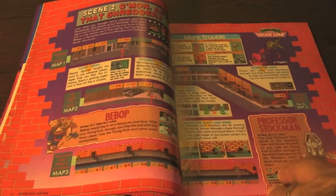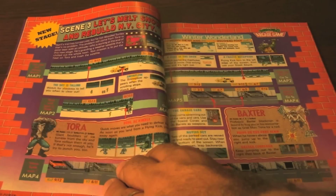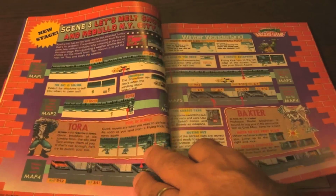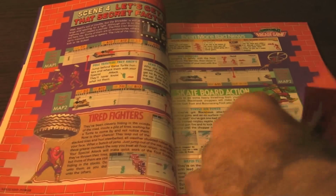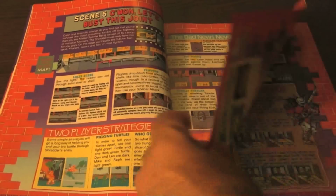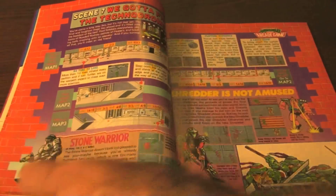Talks about different characters. You've got the Mousers here, the Foot Clan, Bebop, Rocksteady, Tora, Baxter. I don't think Baxter was necessarily in the arcade, if I recall, but I know some of these characters are new. You've got skateboarding Foot Clan, tire fighters, all the different kinds of Foot Clan characters. Stone Warrior, Shogun Warrior. It goes up to stage 6 to the very end.